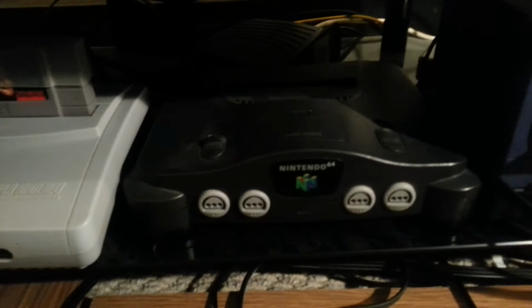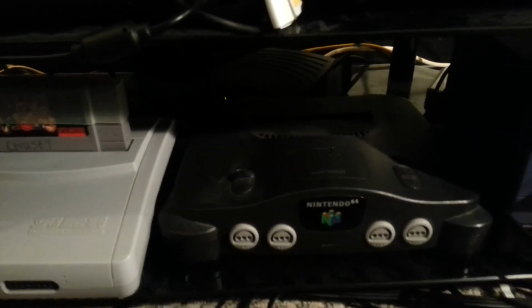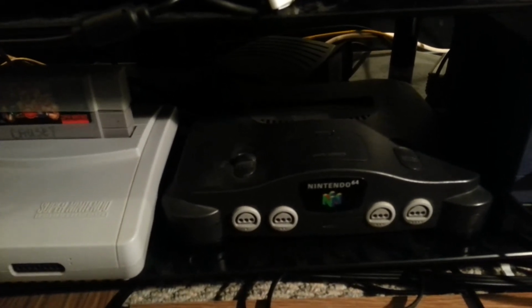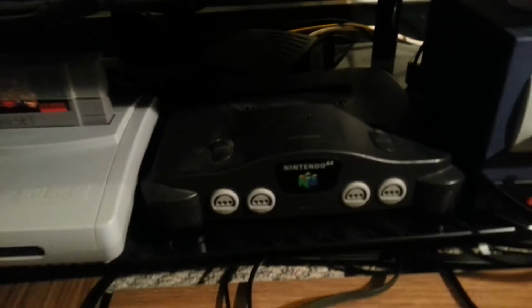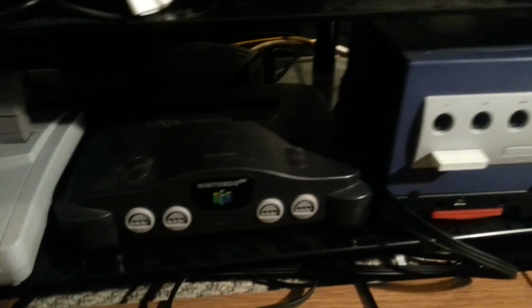Right beside it, we've got our N64. Don't play a lot of games for this. I've got Mario 64 and all the Zeldas, which are pretty much the only reason I plug it in and play it. There are other great games for the system, I just never really own them, and some of them are just too expensive, like Conker's Bad Fur Day being almost $100.